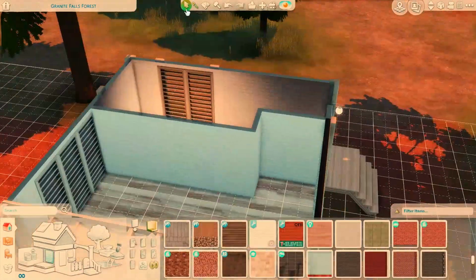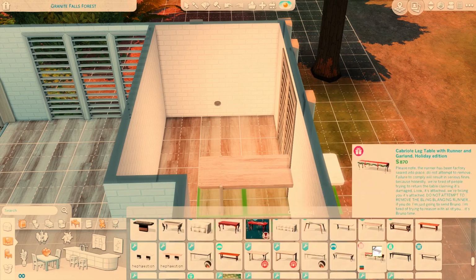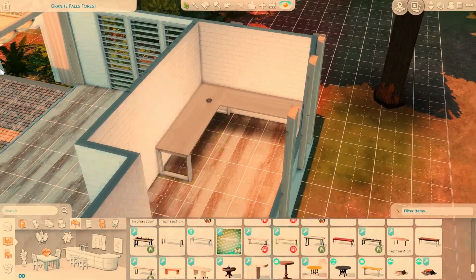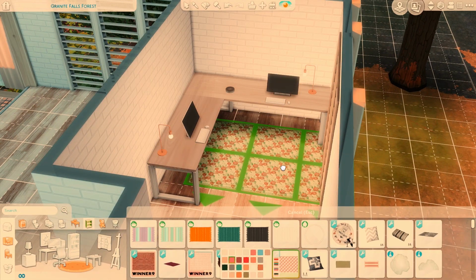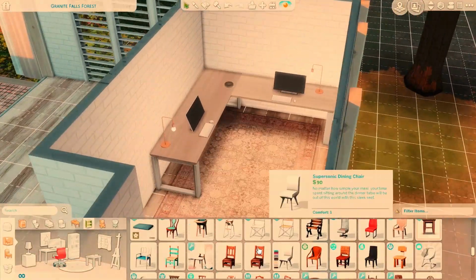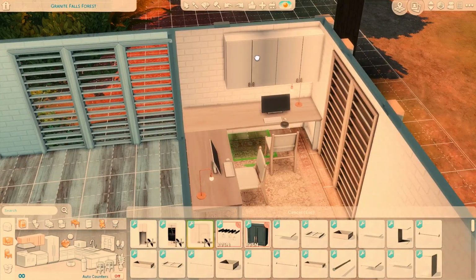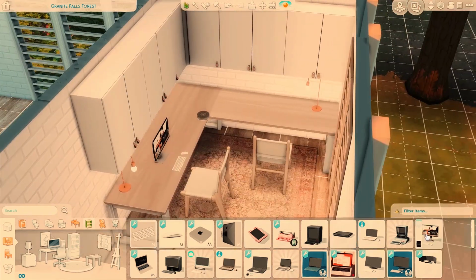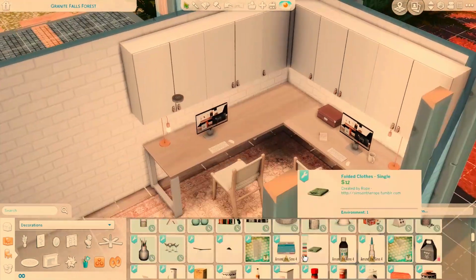But here I'm setting up the back office space. This is where the people who run the retreat do actual work, where they sit down and do money work or legal work or just anything like that. So this is just their office space. This is not meant for guests at all. But this is a really nice little setup. Definitely very cute. This would be such a cute little office space. Putting in some cabinets, laptops, just making it seem office-y, like people work here.